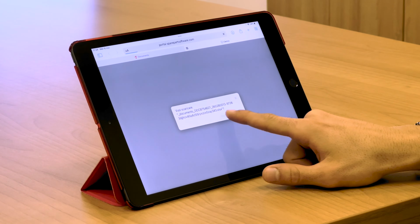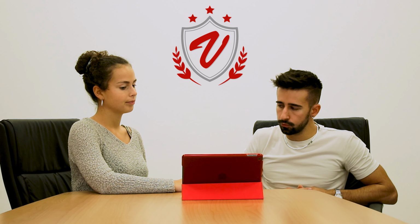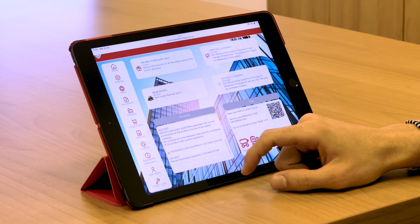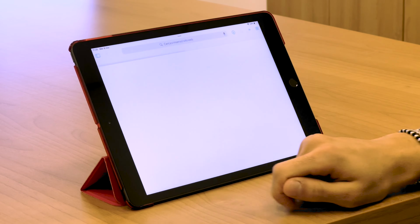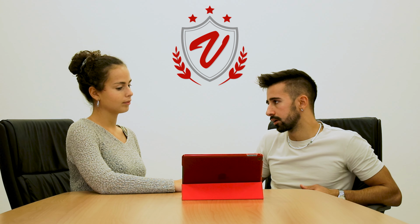Is this functionality only useful for the customer or also for internal staff? It is useful for customers, technicians and dealers, but mostly for internal staff who can share and find all the information and documentation they need quickly and easily.